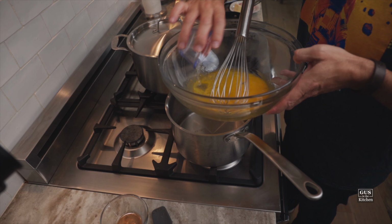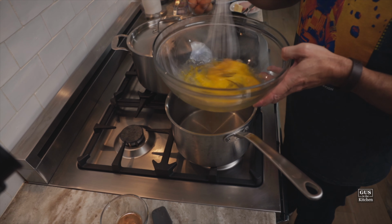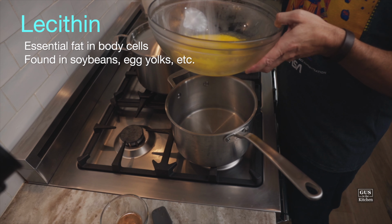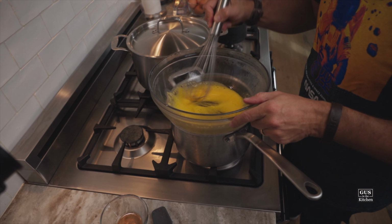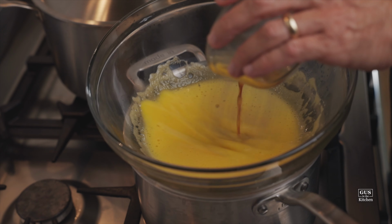Bain-marie in Spanish is baño de Maria. In French, bain-marie is like Marie's bath. In English, it's a double boiler. We're gonna add a tablespoon of water to get the emulsion started. Egg yolks have a substance in them called lecithin, which is an emulsifier. Okay, so now we're just gonna put it in here and start doing this to cook the eggs. Gonna add the vinegar reduction.